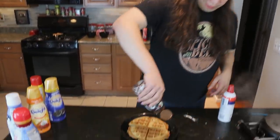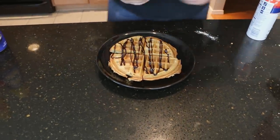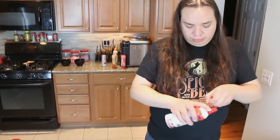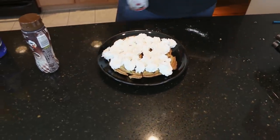Here's my first waffle, the Oreo waffle, and what I'm gonna do for a syrup to enhance it, you gotta get some chocolate on there. Ooh, that's chocolate. Boom! And then some whip.